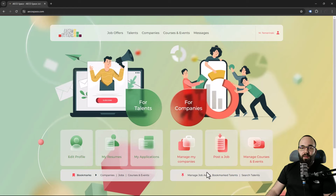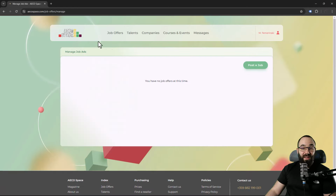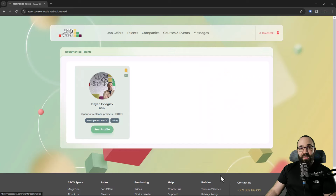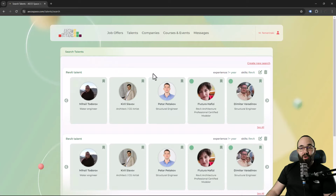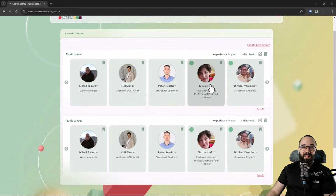And then you can also manage job ads here if you have placed some. I haven't. Then we have bookmark talents. So here I have Dan, and then we also have search talents. Here I can create searches. In this case I have saved this as Revit talent. I have filtered this, as you can see, for skills I've placed Revit, and then for experience I want 1 or more years.